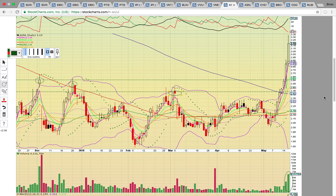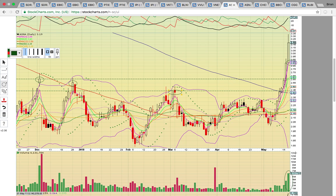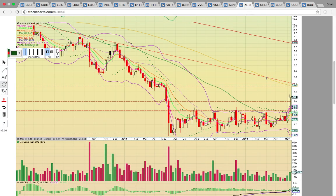And so now that it has this climax look with the big volume spike, you've got to keep a lookout for it taking a breather. And so, yeah, if candles do work back in the bands, you want EMA4 support to hold.